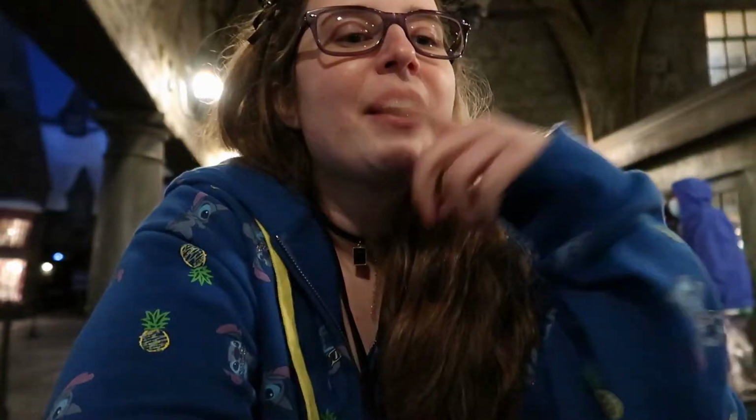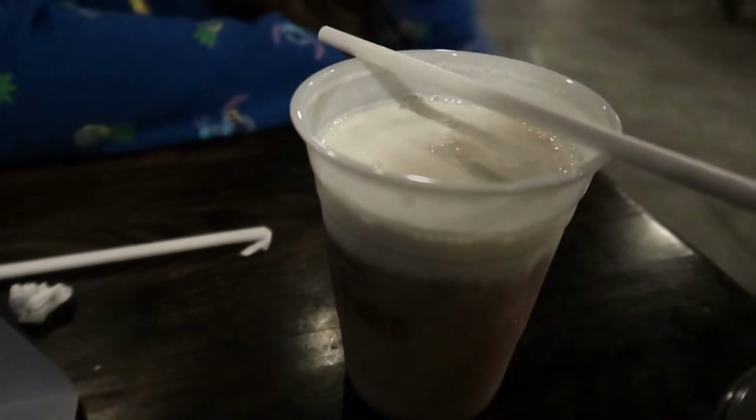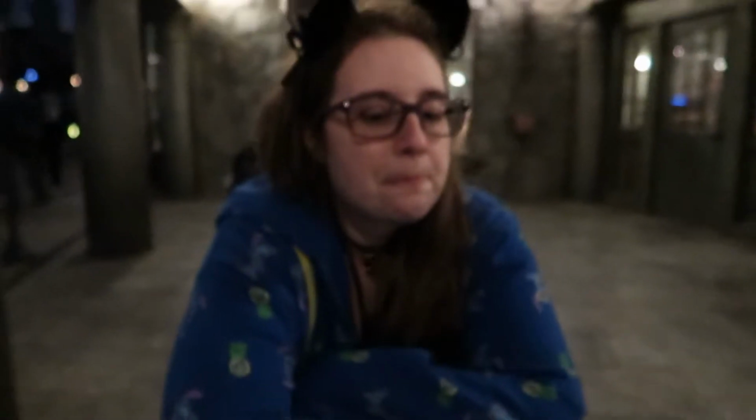Must get. So I noticed when I took the straw out, it's a different flavor on top than it is on the bottom. Oh, really? Yeah, so you have to taste it. I feel like it's way more butterscotchy on the top, and the bottom is more vanilla-y maybe, or marshmallowy is maybe how you described it. Sounds good. But yeah. Yum.